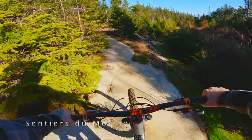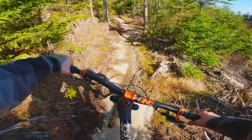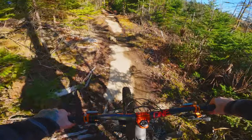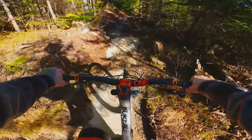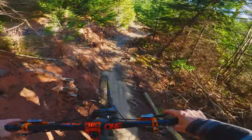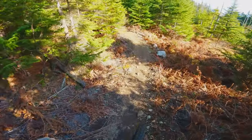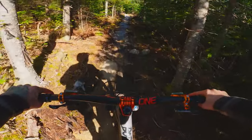Today we're in beautiful Sainte-Anne in Quebec City, and I'm going to show you a couple trails on the Maelstrom sector. So we're going to do a couple black and double black trails. We're going to start with one named the Haute-Maelstrom, or the High-Maelstrom in English. This one is a single black diamond.